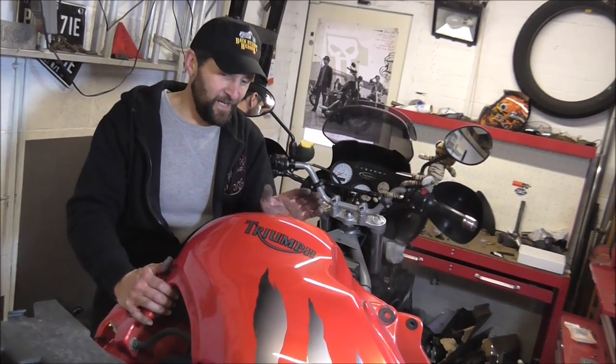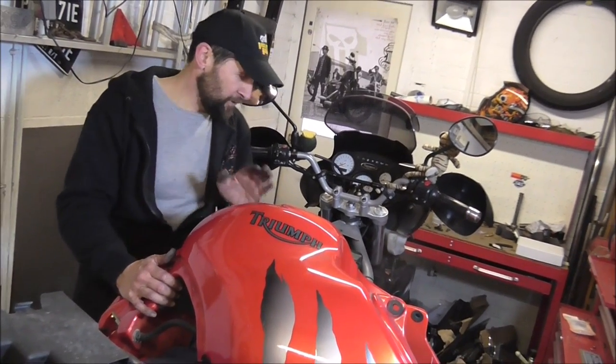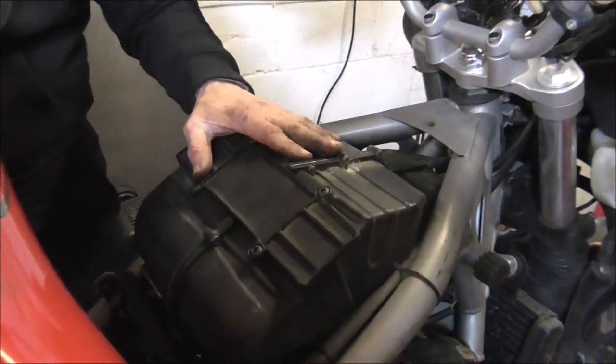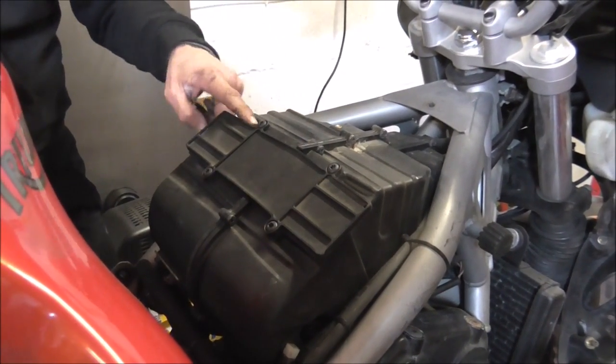It's quite heavy, that, because like an idiot, I didn't leave it on reserve. That is practically full. You can now get that out of the way and get to what you need to get to here, the top of the engine and everything else, to do the air filter and all the other bits and pieces. And that is the casing we need there to do the air filter next.